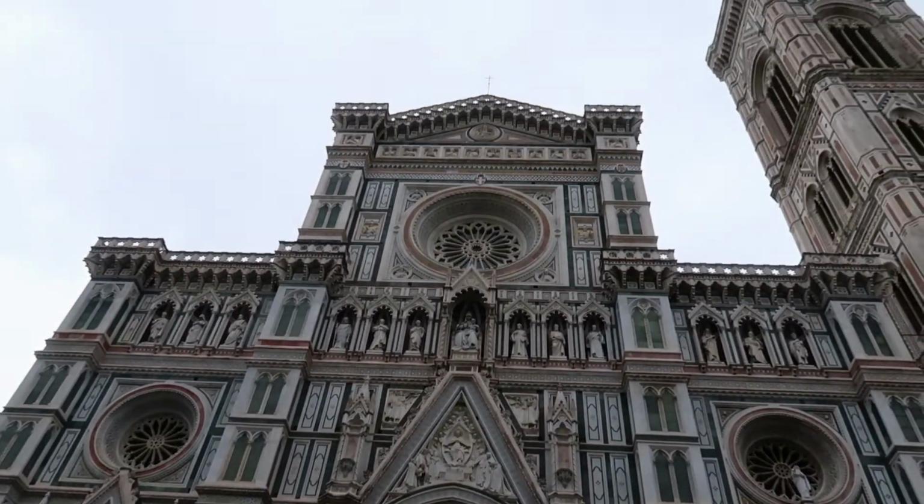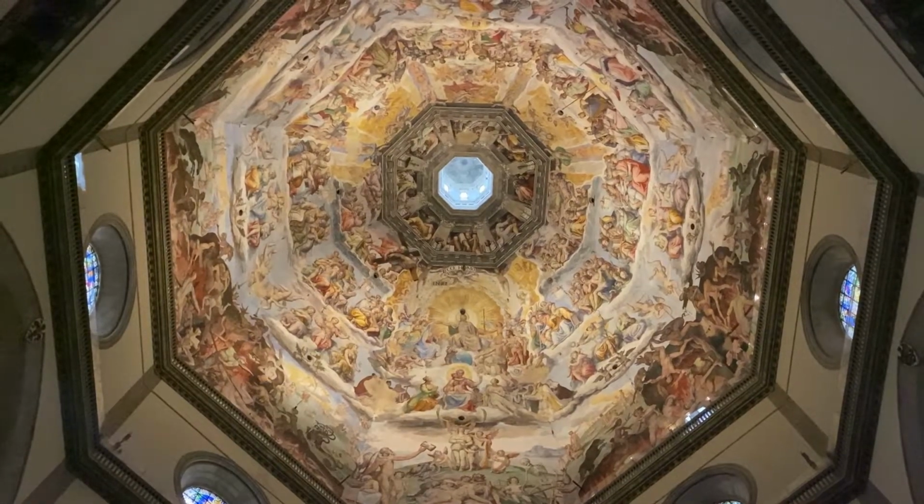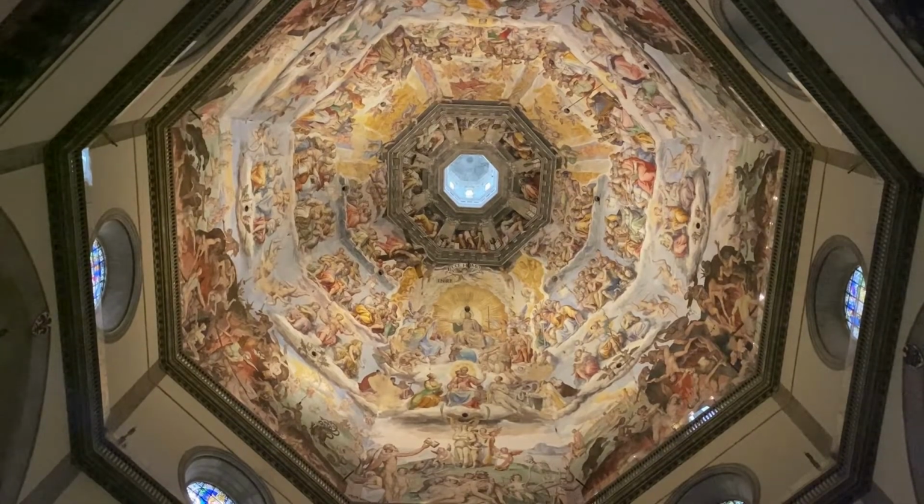Now I did not go inside the Duomo. I decided not to wait in the line, but here's some footage of the interior, including the amazing rotunda frescoes called The Last Judgment.